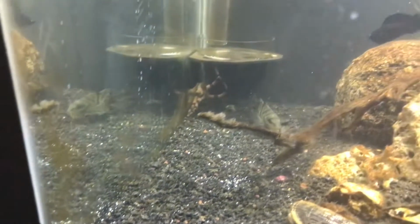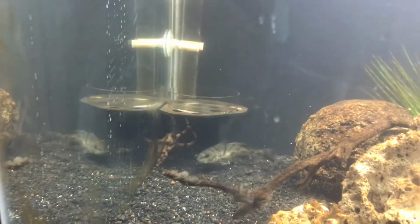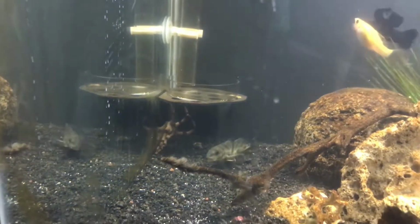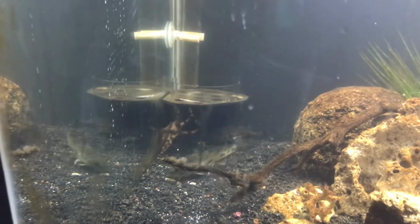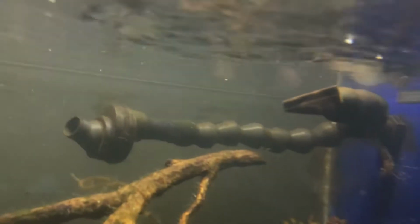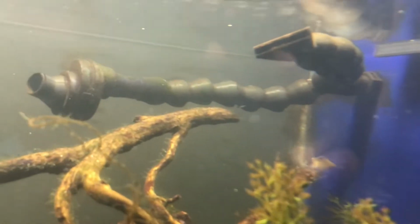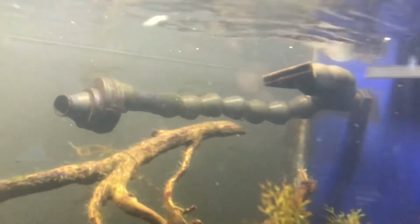I hope he didn't just get one. I dropped a whole bunch of sinking pellets in there, hoping that they get full and leave the fry alone. But I've been trying to catch them as best I can. Yeah, he's eating pellets. Good. Whew. That was a close one. These guys have been hovering up here near the surface, so it's been relatively easier to catch them when they come up top.